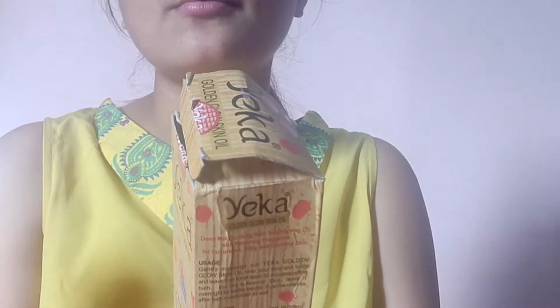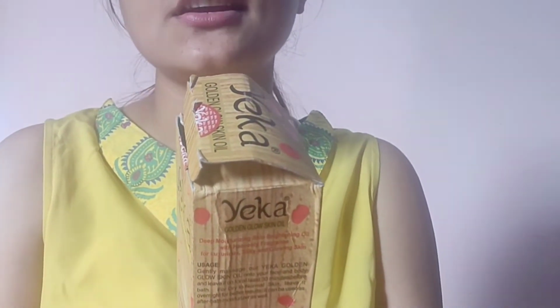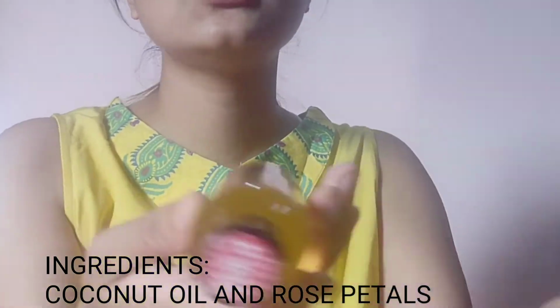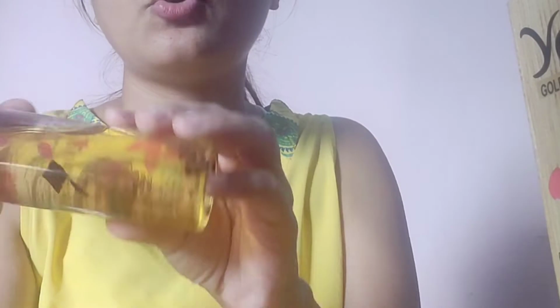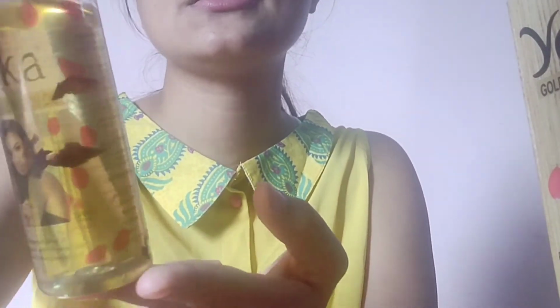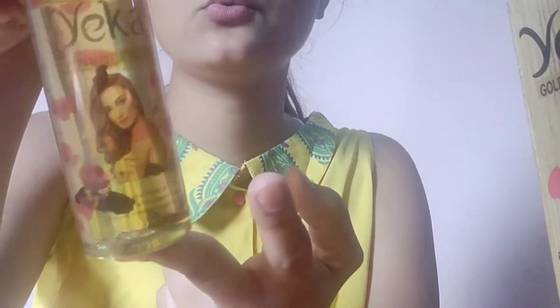Other than that, if we talk about the ingredients, I have already discussed them with you. The major ingredients are coconut oil and the rose petals. And when you see the bottle, this is how it looks. You can find some rose petals even inside. There are very few, but you can definitely find them.